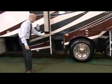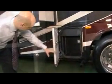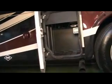So cool feature there. Again, those 2-inch baggage doors are a really big deal. They can open and close real easy. Even though it's small, that's the third spot of pass-through storage. So that's a really big deal.